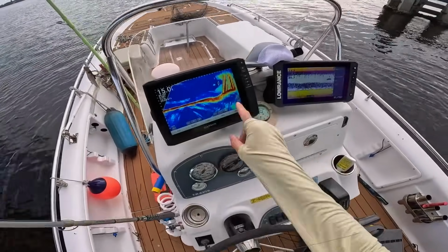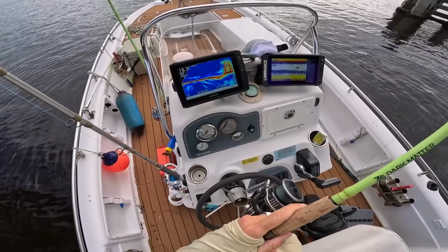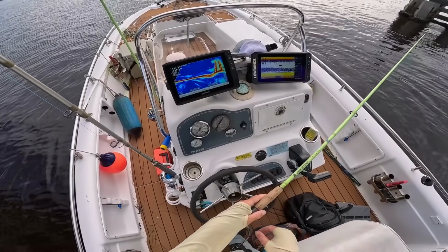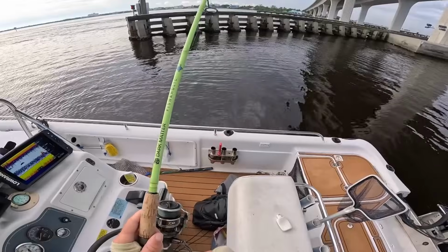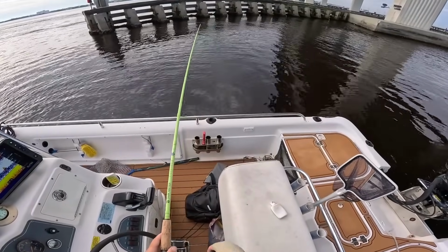Let's see what happens. Oh, look at that nice fish right there. Oh, no way, I could see him looking literally at my swim bait. That fish came right off the structure to look at this, but did not hit it.